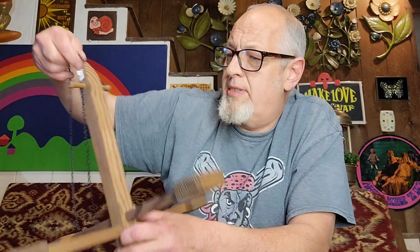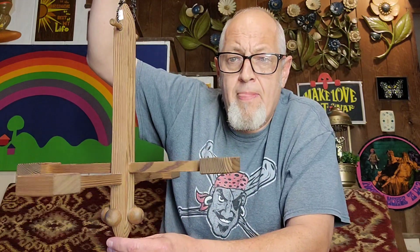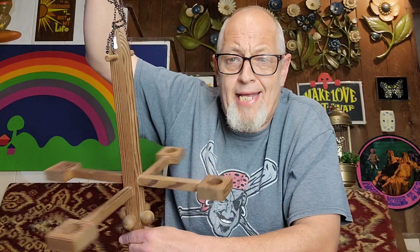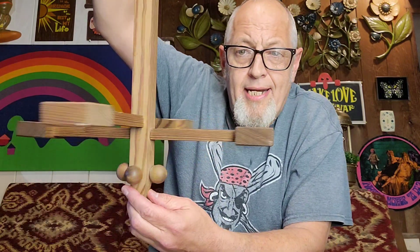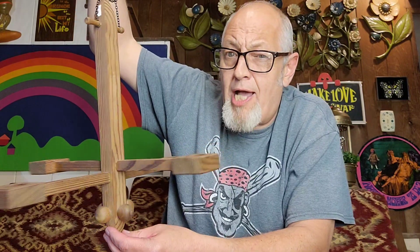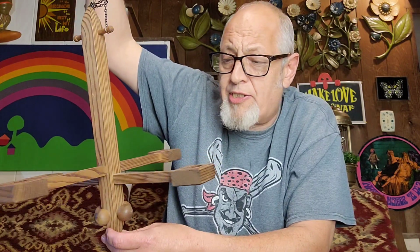So then I went to a place called Nearly New. I found this item. Anybody know what this is? This is a hanging candelabra. Got a nice mid-century look to it, but it also has the vibes of a POP project.